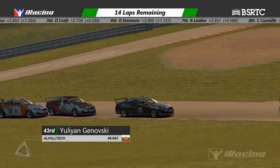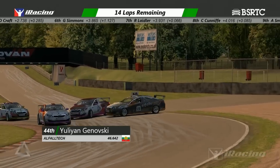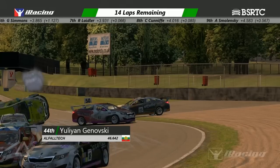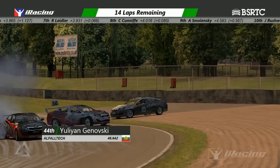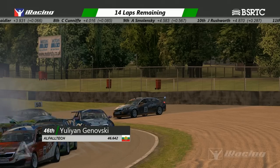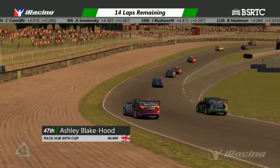We're on board with Janowski. He just got... Do you know what? It was something completely further behind, and someone, I can't think who that was. Oh yeah, you're right. And there's the engine blown as well. So who was that who made contact? There was a Race-Up car. I don't know, that was actually Blake Hood. Yeah, it was. It was Ash.